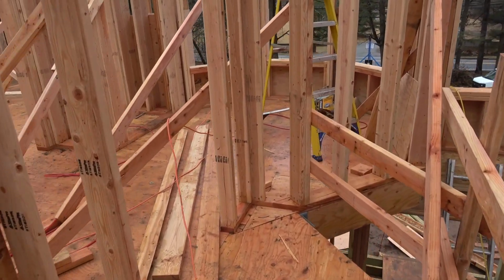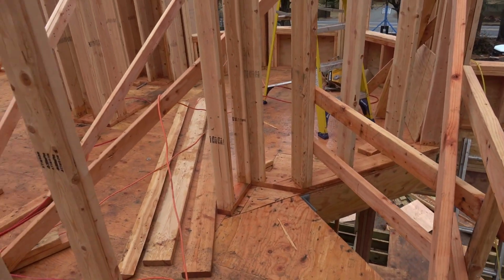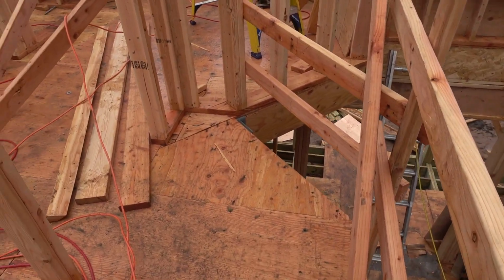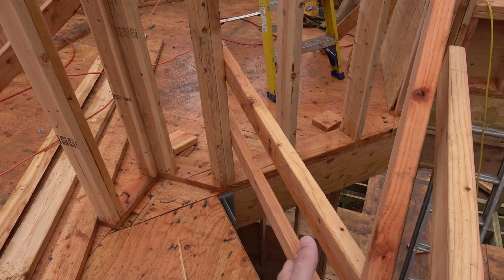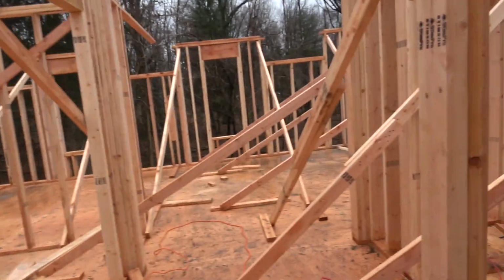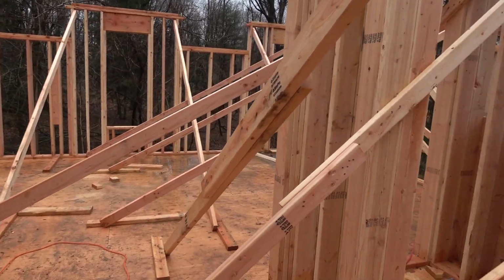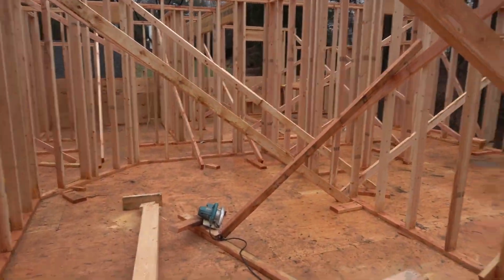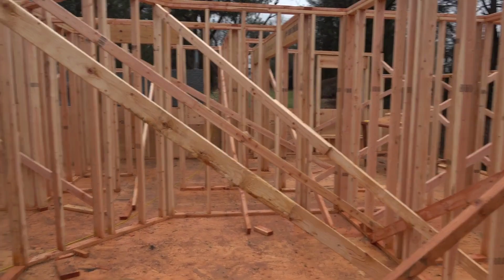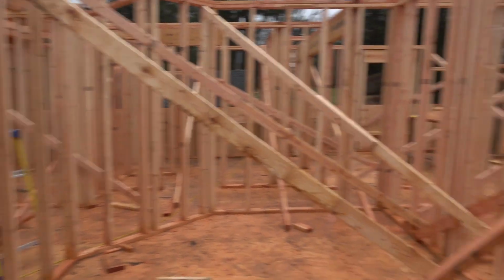This is the concern that the framers pointed out, that this is 36 inches wide. This doesn't measure the full 36. It measures 30, which to me, I don't really care, but they seem to think like, what are you doing? But I'm building this for me. This here, this is our closet. So this is the master closet. It's about the size of some of the bedrooms almost.